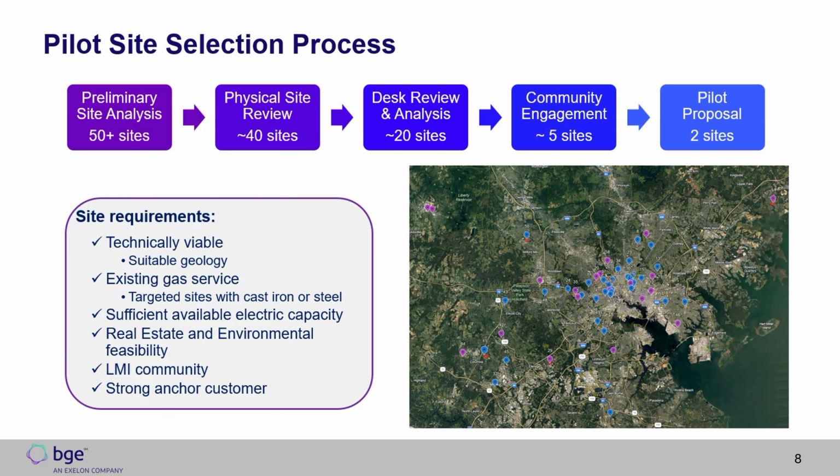And then we got to 5 where we did customer outreach. That was a big part as well: do we have the customer interest and buy-in at the 5 sites that we had selected? And now, through that community engagement and an additional technical review, we have 2 sites that we're looking at proposing in July.